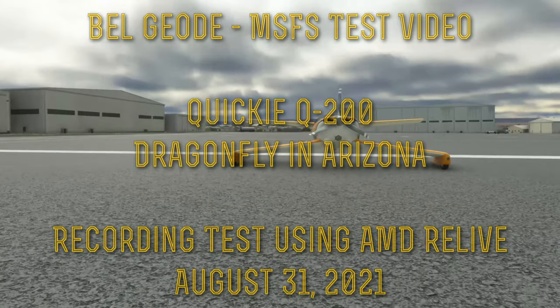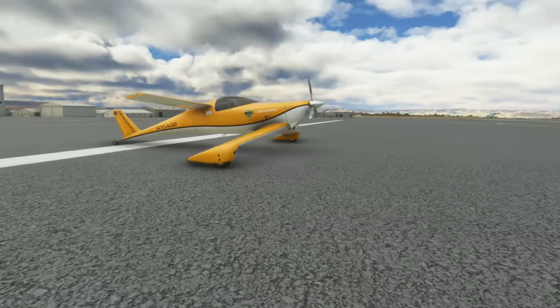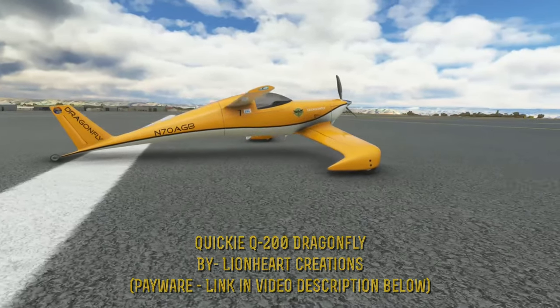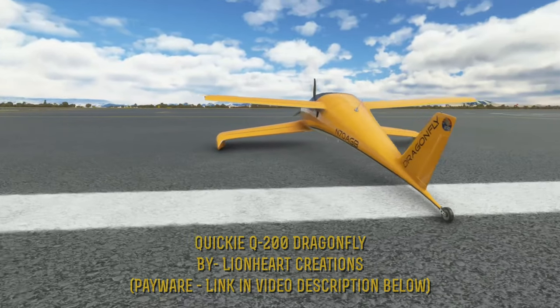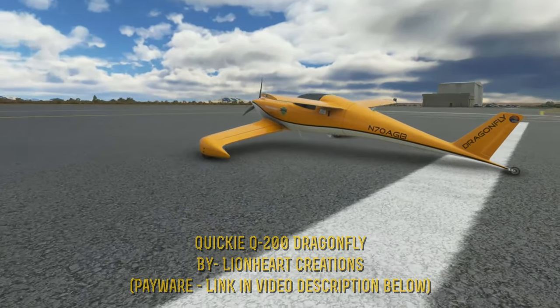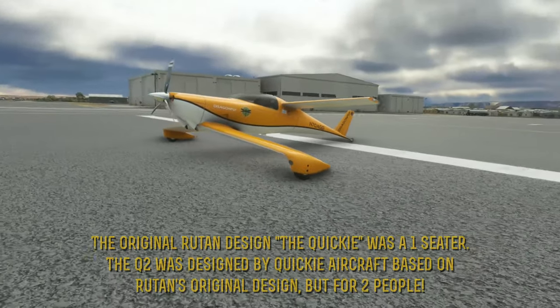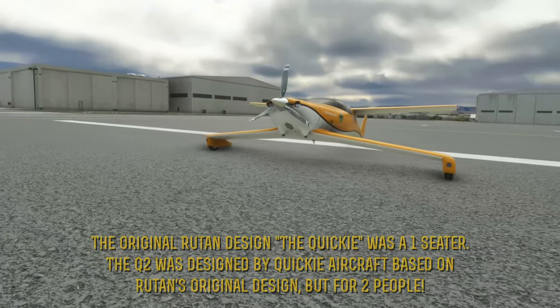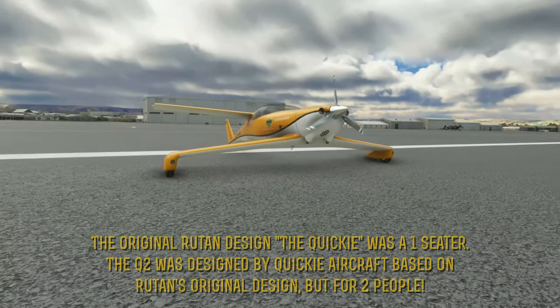Alrighty, folks. This is BelGeode. This is a test. And this is the Dragonfly. This is the craziest plane I've ever seen. Not surprisingly, it's designed by Rutan. Not surprising at all. This particular one is brought to us by Lionheart Creations.